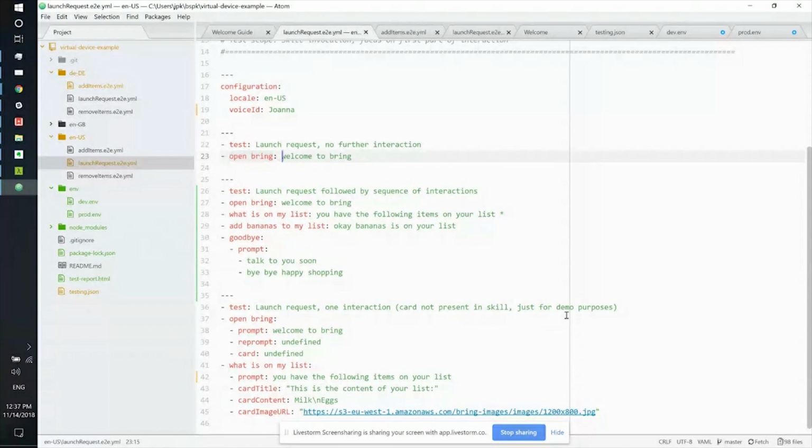In turn, the skill comes back with a response. That response is in audio. We turn that back into text and we compare it to this expected response here. So this is a really simple test to set up, but there's actually a lot of stuff happening underneath the covers with it.